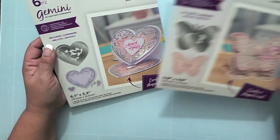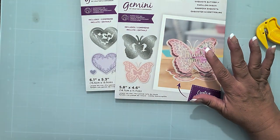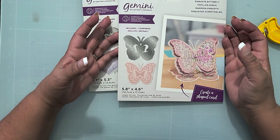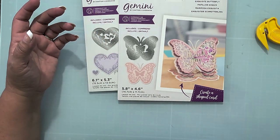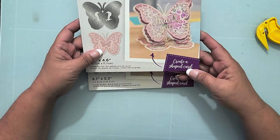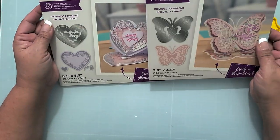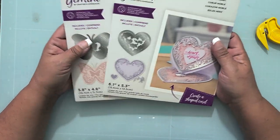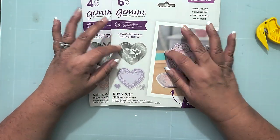So you can tell they're dimensional. Easel cards. There we go. My goodness, I can't even think about what it says, but I should look somewhere. It should say, but it doesn't. It's okay. Create a shaped card, but they're both in there. I can't remember if these are on an auto ship or not. I believe so. And this might be the one.